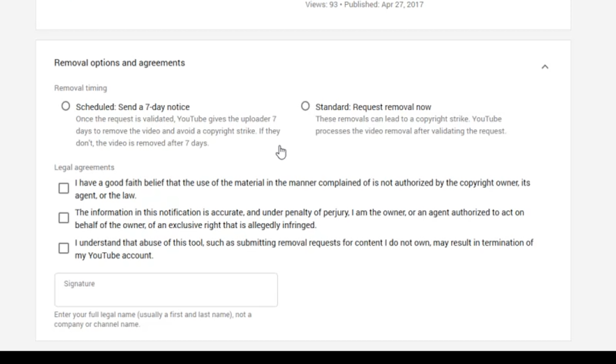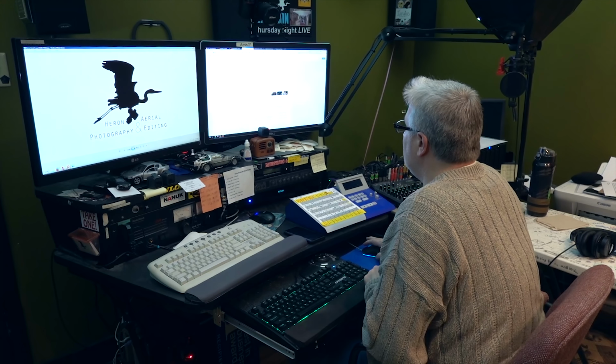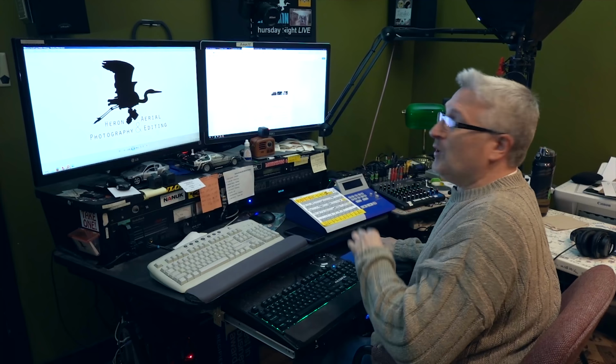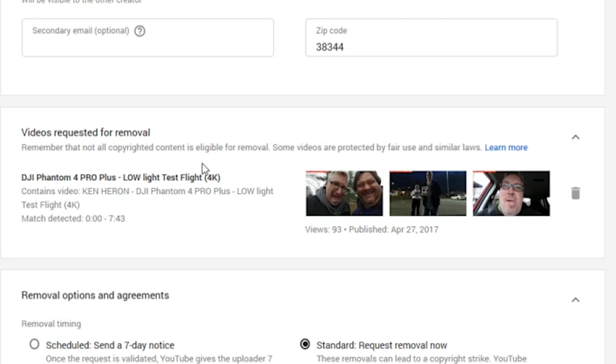And the third option, I don't see here, where it says that YouTube will send someone over to break their kneecaps. I don't see that one. Maybe that'll be in the future. But I'm gonna go ahead and click on standard. Now there's something called a fair use law, which is kind of a gray area. And of course you can see here, remember that not all copyrighted content is eligible for removal. Some videos are protected by fair use and similar laws.